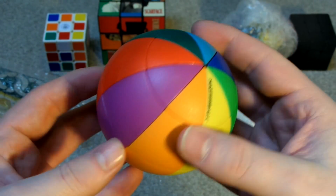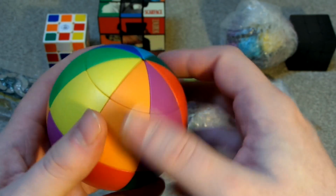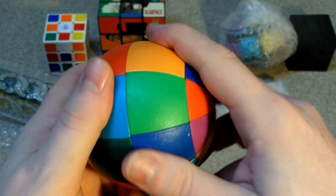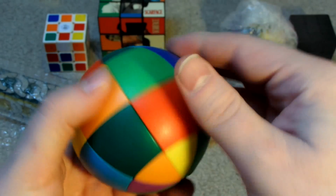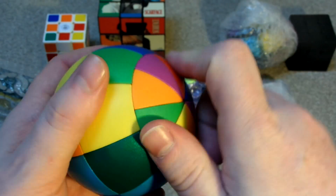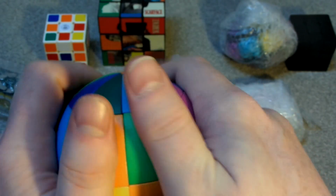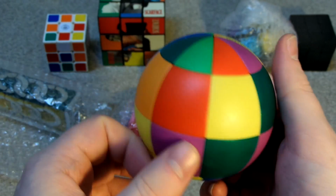So yeah, let's scramble this. I've got no idea how easy or how hard this puzzle is going to be. So I guess that'll do. So that is a scrambled Masterball.